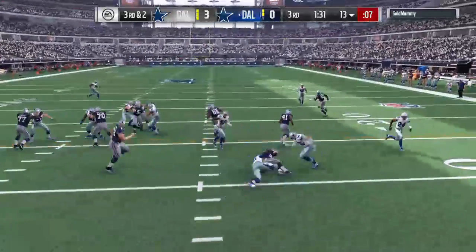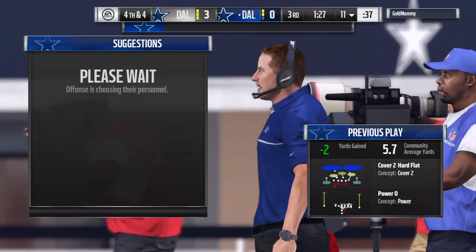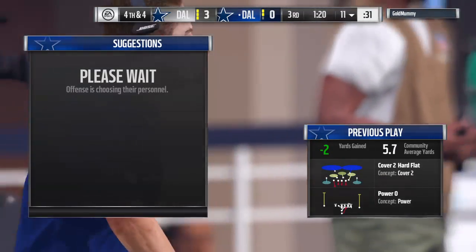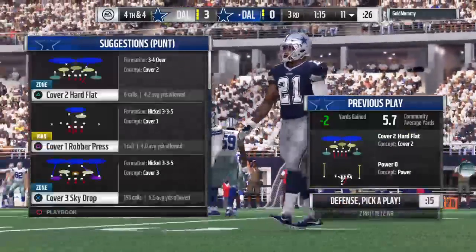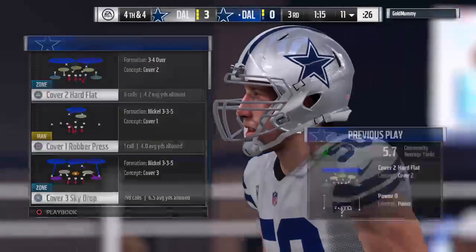On 3rd down, Elliott. And he is going to lose yardage here. Losing 2 yards that time, and now it's 4th down. Oftentimes when you're not winning at the point of attack for an offensive line, maybe they're getting out physical. Spread things out a little bit, make it more of a one-on-one blocking scheme. Then you don't have to win it physically. You just have to win it by position. That may open things up for your running backs.